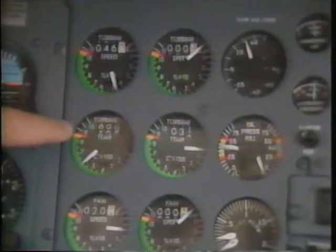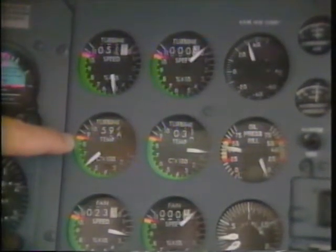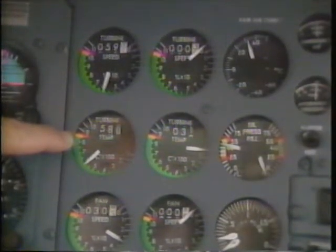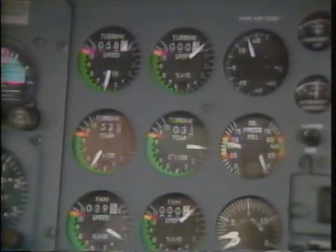The engine will stabilize in a few seconds. You want to make sure during the start that the temperature doesn't get too hot. If it does, we have to abort the start. Okay, the engine is stabilized now. We'll turn on the generator for that engine.